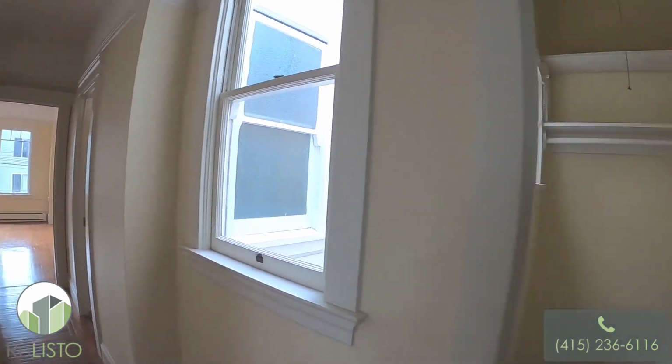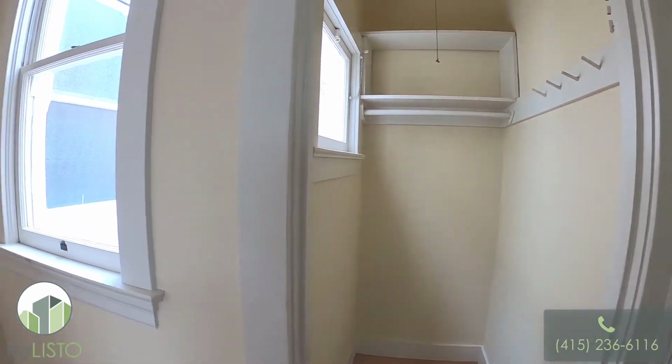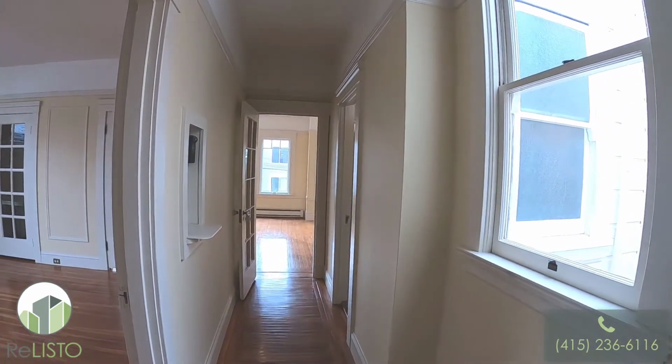Just wanted to take a little break first and say there's a really big walk-in closet here. Perfect for all of your stuff when you first walk in the door.